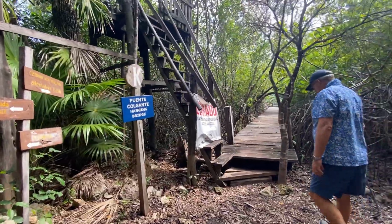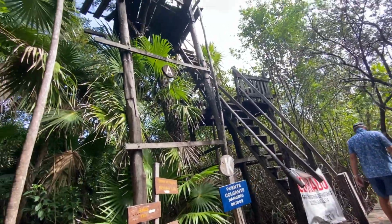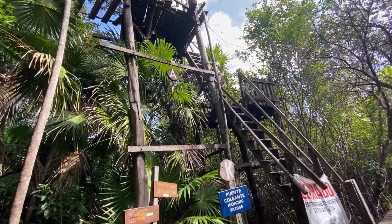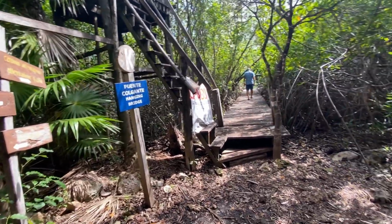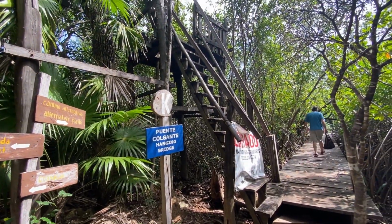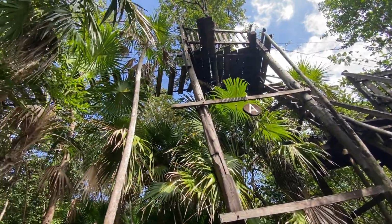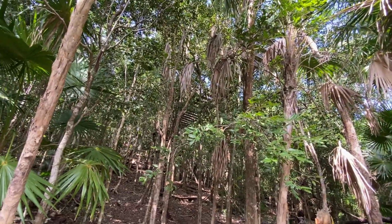So there is a bridge and a tower, a viewing tower, but they're both closed right now, so we can't get up there to get a good viewpoint. If you wanted to climb this tower when it was open, you go up these very steep stairs, and then there's a hanging bridge that you cross over to the other side.